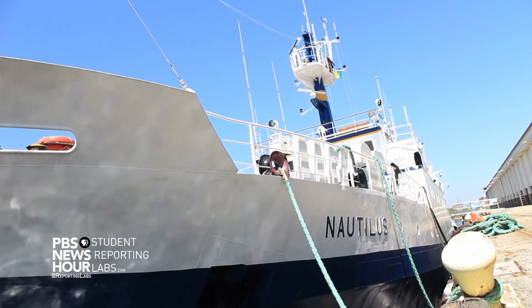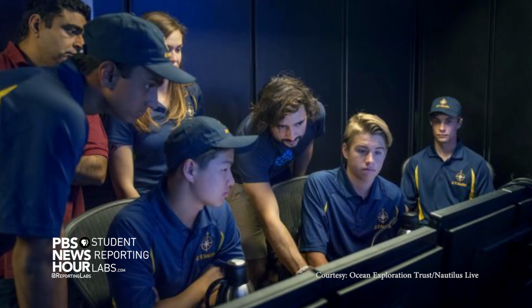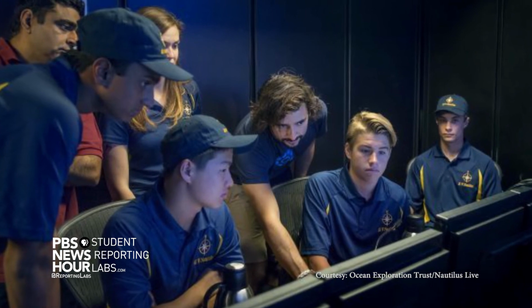But the Nautilus is unique because the vast majority of the people on board are students or younger scientists, and so the ship, while it's doing incredible cutting-edge science, most of that science is being done by either young graduate students or some undergraduates and folks like that. So it's really exciting to be on a ship like that.